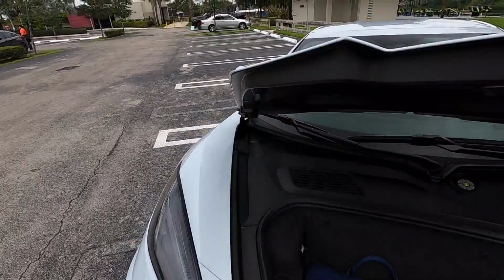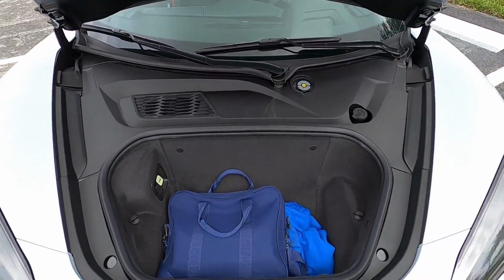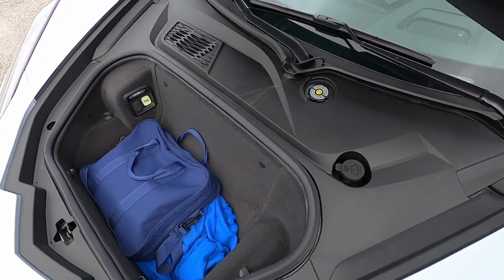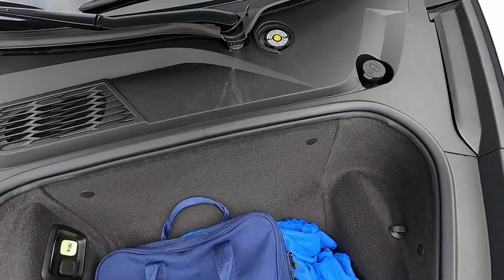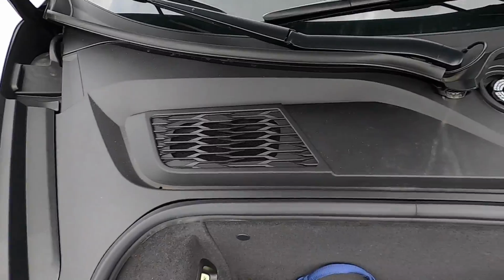It opens up. There's no latches or anything. It's kind of like a two-step process. And as you can see, there's plenty of luggage space here, plenty of storage space, put some groceries or bags and stuff, or a carry-on if you do want to take this to the airport. I wouldn't, but it's really, really accessible. And then you have the wiper fluid here, things like all the coolant, fans and stuff.